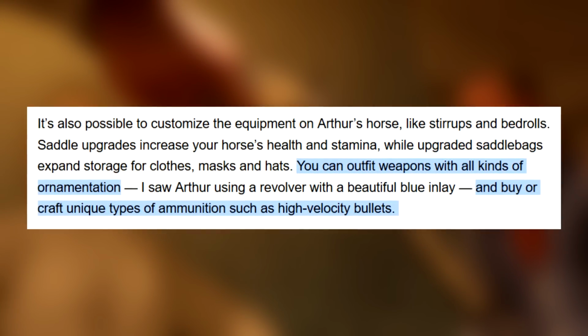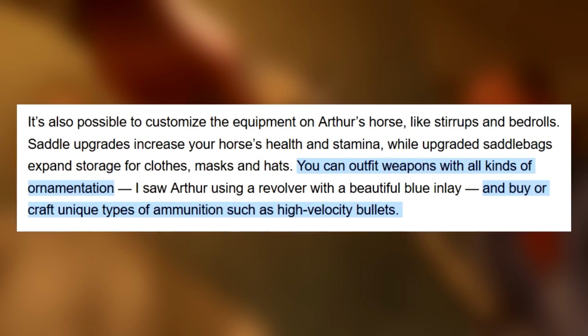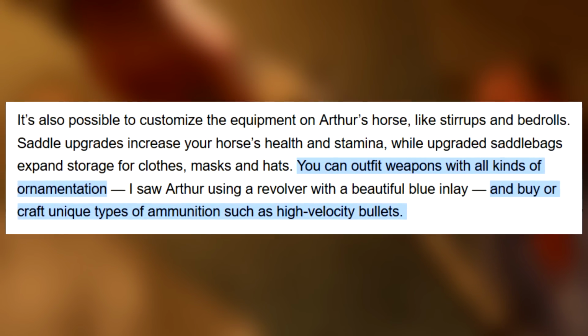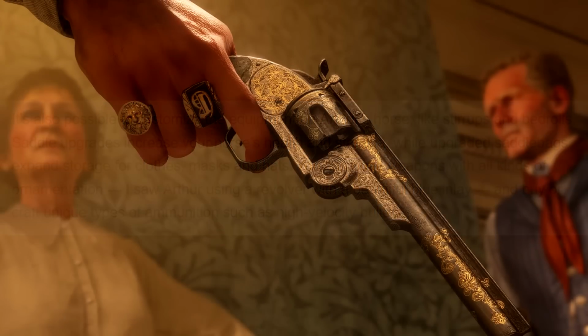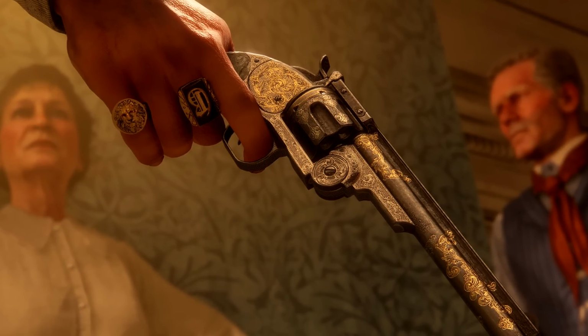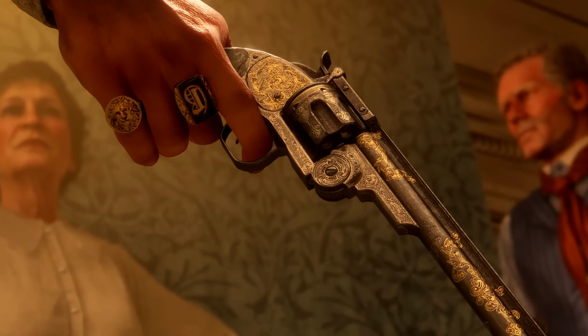Weapons also feature a very high level of customization, both aesthetically and gameplay wise. First of all, your weapons can be engraved and have certain ornaments added to them. You can already see this beautiful screenshot, and it's a very highly detailed pistol with a very beautiful grip. This is just one of the options, as there are definitely many more.